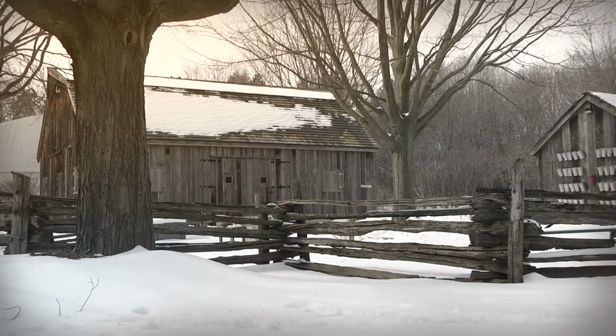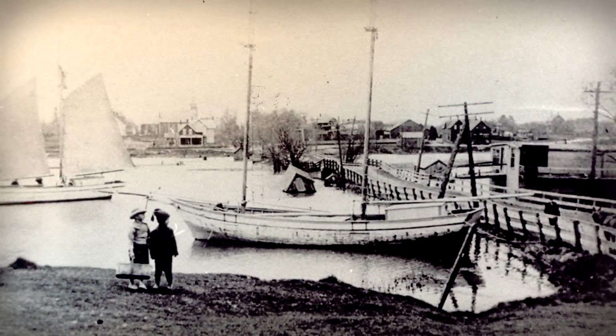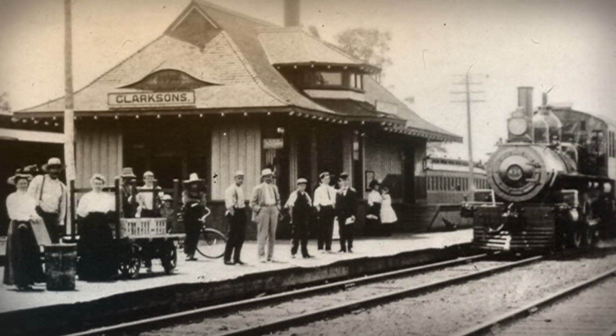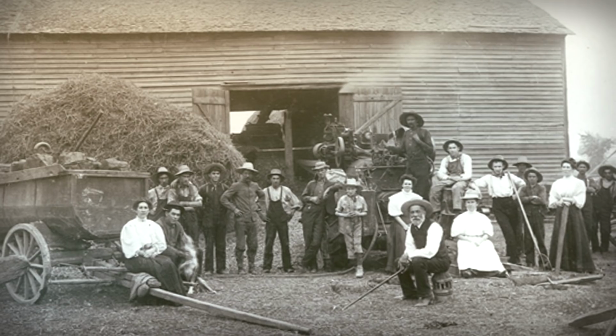Vast stands of trees were removed, fields were cleared, farms and businesses established, fences and houses built, and roads constructed. Over time, these roads were improved, and new roads and bridges were built, and the railways arrived, all of which altered the natural landscape and the way in which people lived on the land.